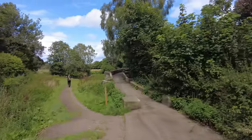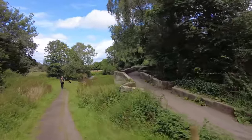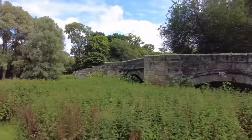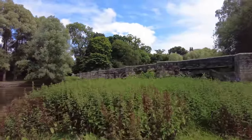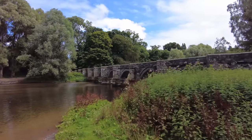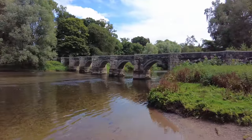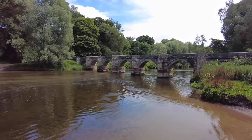So this is called the Essex Bridge, and this is Grade 1 listed. And this is actually the longest remaining packhorse bridge in England. And I think this was built in the 1600s. Definitely worth seeing. We'll have a little walk over the top in a second.